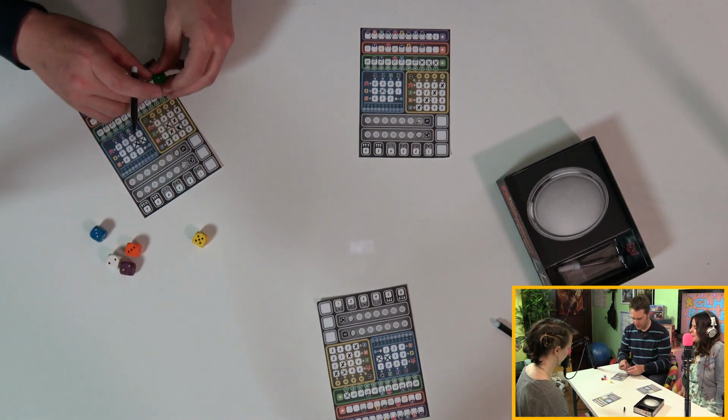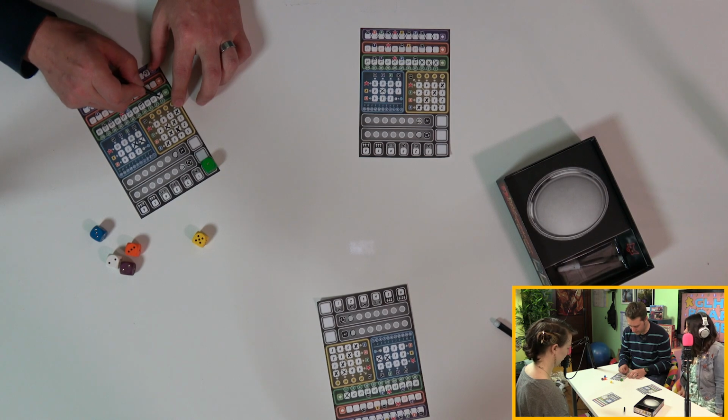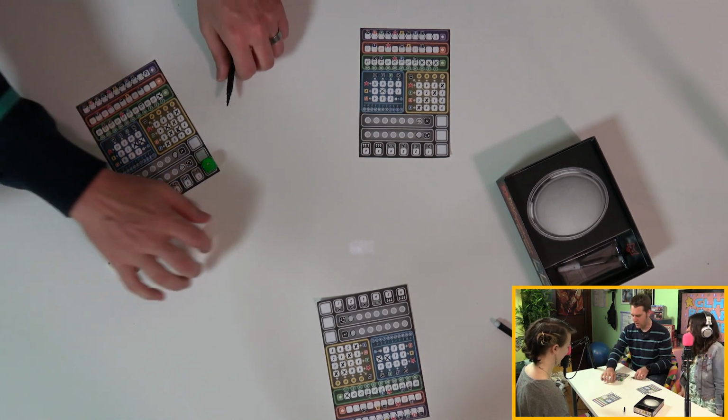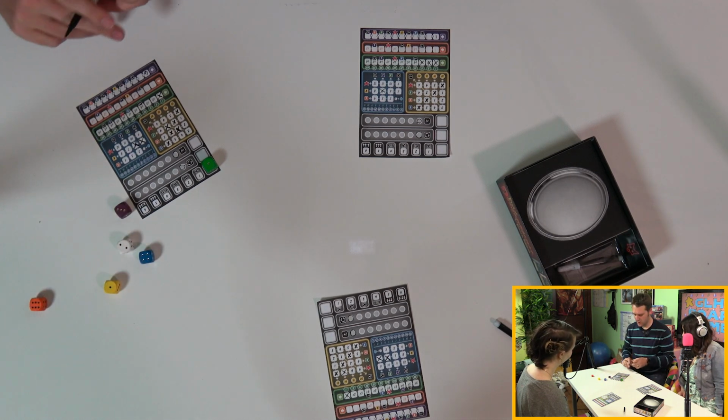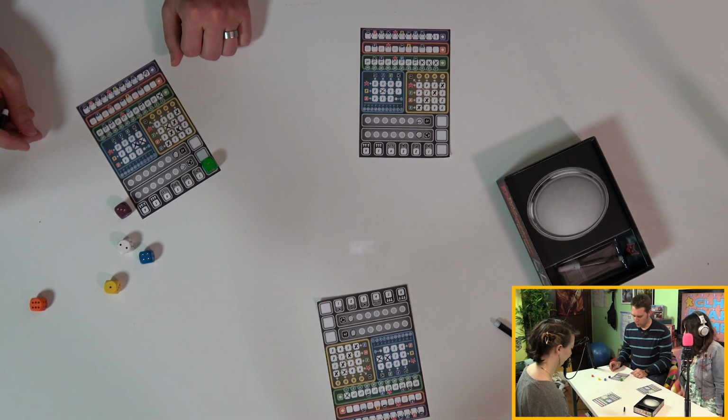I am going to take this green one, and I'm going to start myself on the green train. Hey, you can't get on the green train. I'm on the green train. I'm getting there. Roll these. Ooh.